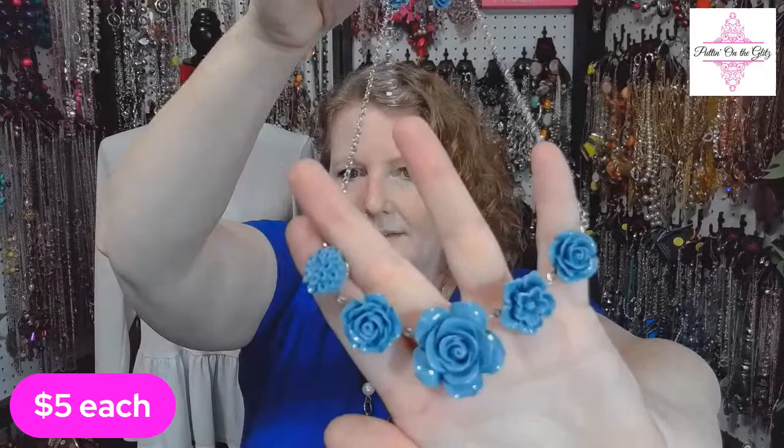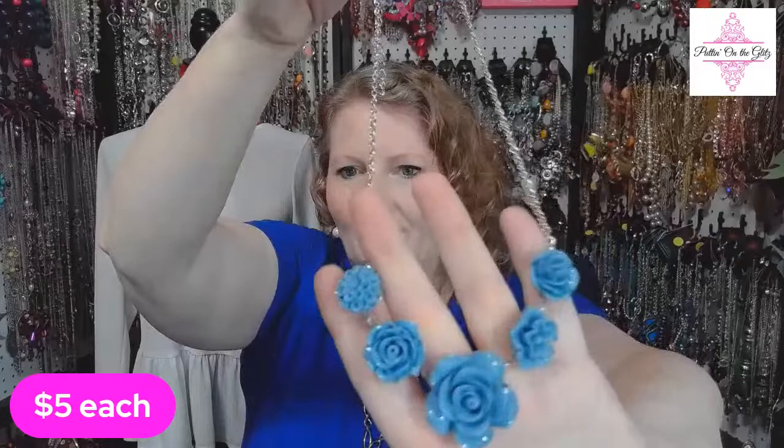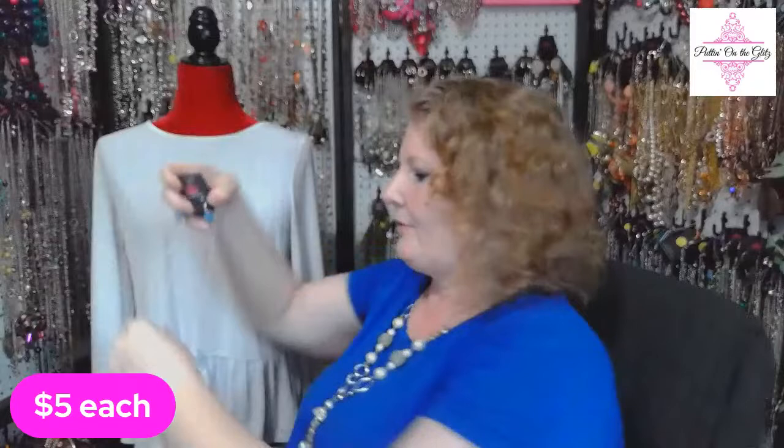Next up, we have a very pretty slate blue necklace. This is called Primrose and Pretty in blue. So you can see we have the little flowers. Nice detail on these flowers. Largest one is in the center. Then they get a little bit smaller as they go up. The earrings are also the little flowers. I have three of this one.